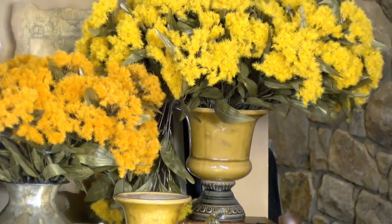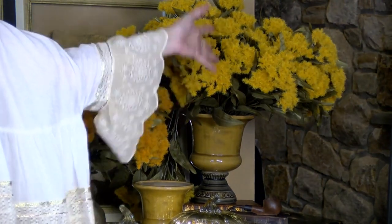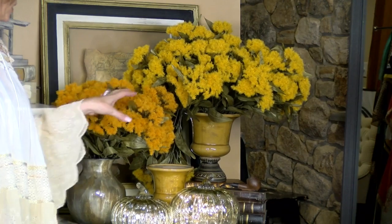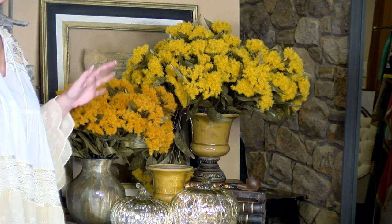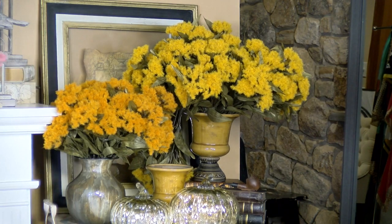Isn't that beautiful? So this is our fall thistle, and the fall thistle is beautiful. I love the texture for fall. I love the rich colors for fall. Here it is in kind of a golden yellow. Here it is in a beautiful kind of dusty fall orange, and they are stunning, stunning. So those are coming up, this fall thistle, in your choice of that golden or the orange.